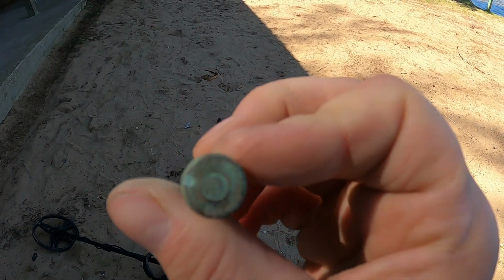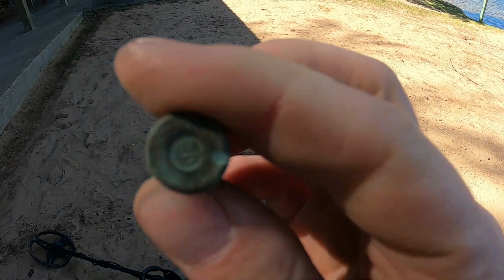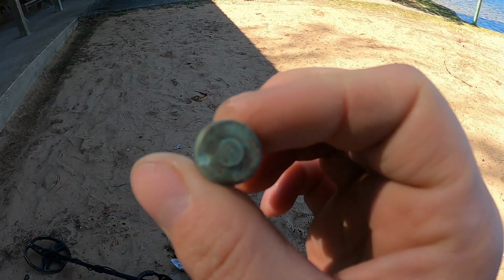I'm going to do a little bit of research on that and try and see what that is. Seeing that it says US in the center, I'm almost thinking that it has to be like a military cartridge or something, but we'll do some looking into it and see.